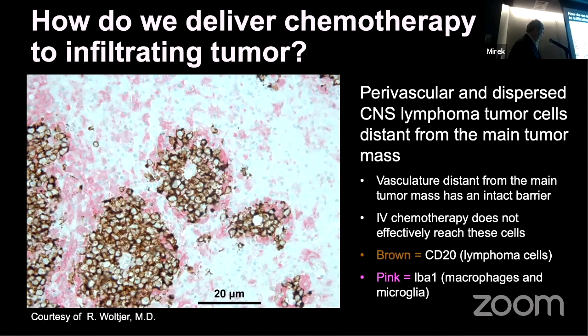This is a slide by our neuropathologist, Dr. Wiltshire. Pink is the IBA1, the macrophages, and as we heard at the end of the last presentation, macrophages, macrophages, macrophages. 40% of primary CNS lymphoma are macrophages. 40% of glioblastoma are macrophages. So that's a big word. And here, the brown is the CD20 for primary CNS lymphoma. And perivascular disease is very infiltrative, and the vasculature is involved far distant from the main tumor bulk. And so IV chemotherapy does not effectively treat this.